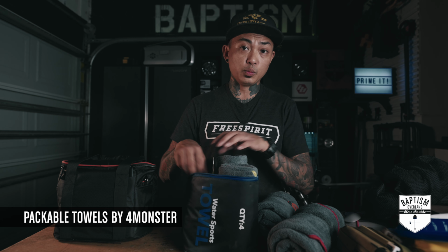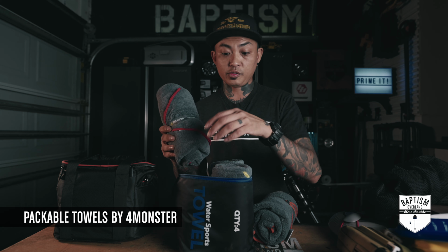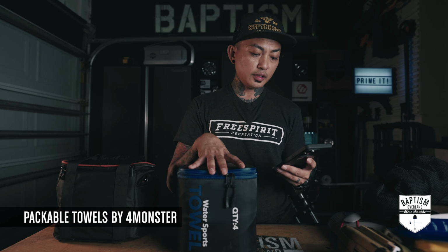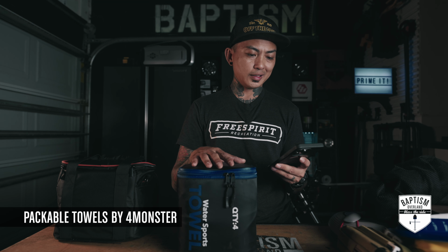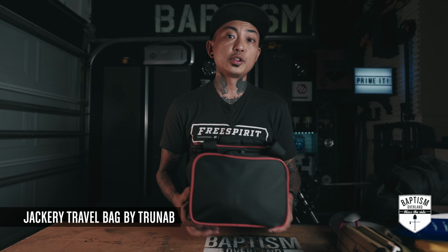So I can use the green one for drying dishes, I can use the red one to clean ourselves off and dry ourselves off, and then I can use another one for something else. This 4-pack comes out to $34.99, but they also have individual ones online ranging from like $10 all the way up to like $17. So there you go.